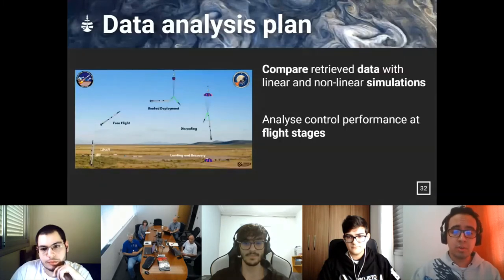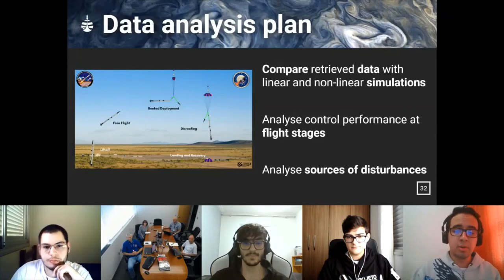Using that platform and other tools, we plan to compare the retrieved data with the linear and non-linear simulation in order to validate the model. It's also necessary to analyze the control performance at different stages of the flight and study the behavior of the system during the parachute ejection and other recent events. In addition, we also study the source of the disturbances of the system and compare them with the simulation data from our flight simulation software, RocketPy.